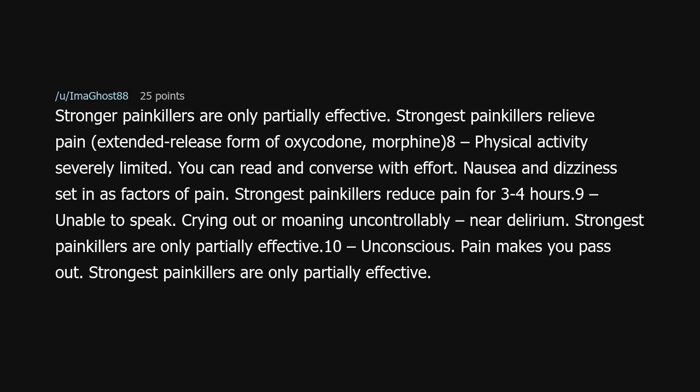9, unable to speak. Crying out or moaning uncontrollably, near delirium. Strongest painkillers are only partially effective. 10, unconscious. Pain makes you pass out. Strongest painkillers are only partially effective.